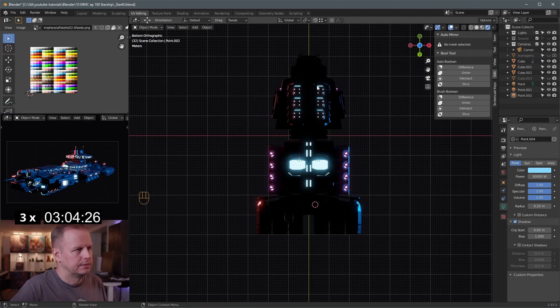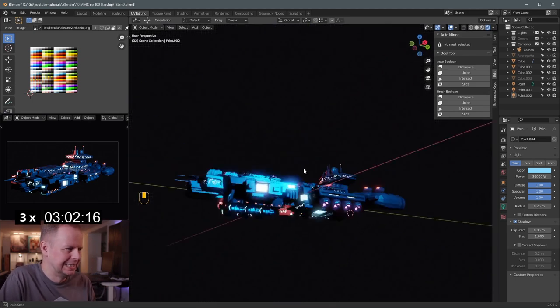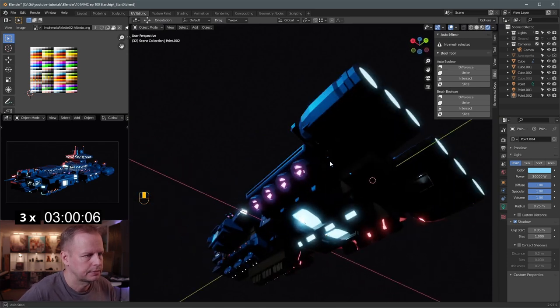That looks like a face. Looks like Darth Vader. No, it doesn't. Doesn't look like Darth Vader at all.